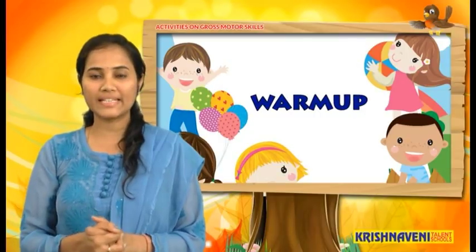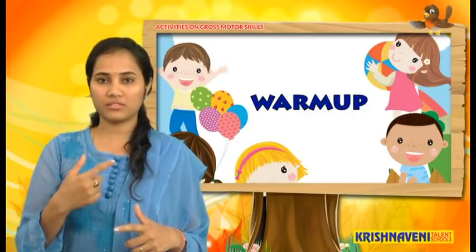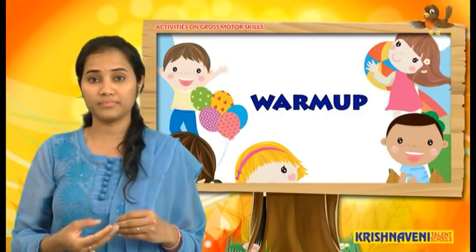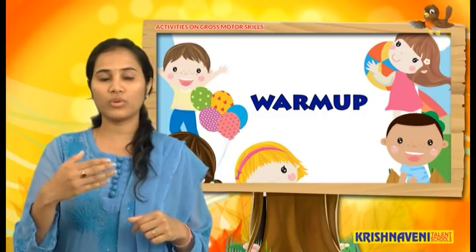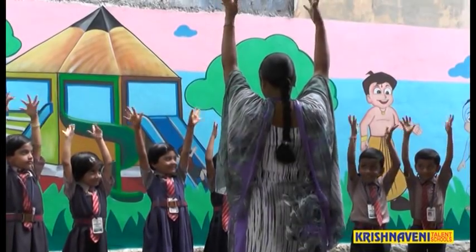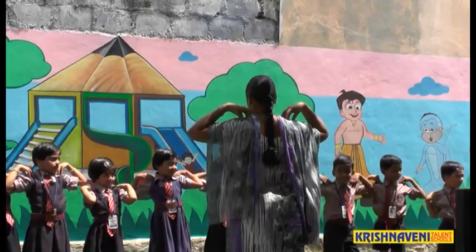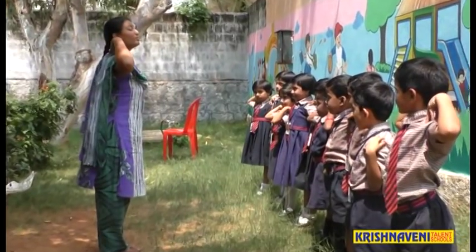So to begin with the gross motor skills activities, we started with warm-up exercises where the teacher asked the children to move their hands and legs, which is basically done to improve their strength and as well as to prevent them from injuries when they are going to perform further activities. This is one good activity for listening, for body awareness and movement planning. They have to follow the leader or the teacher to do the warm-up exercises.